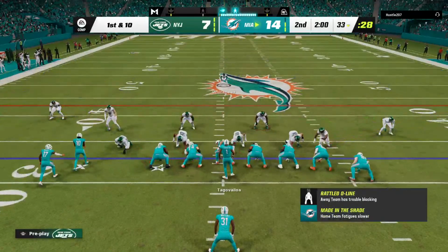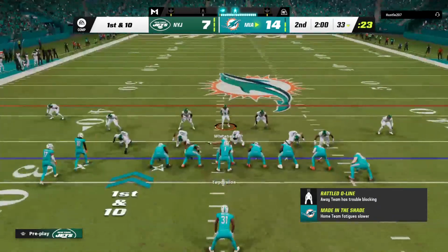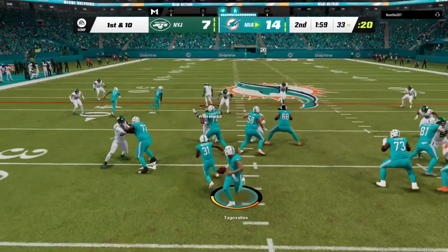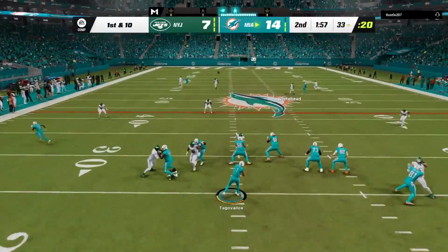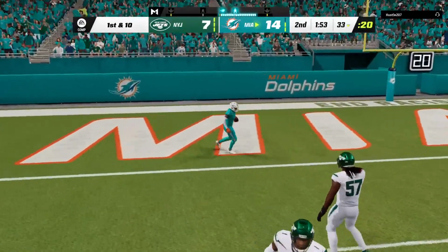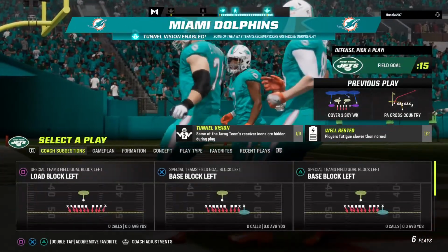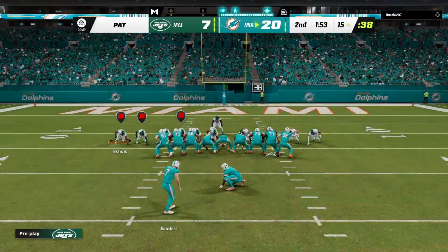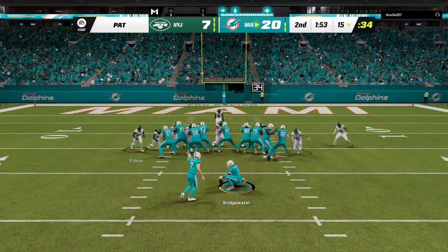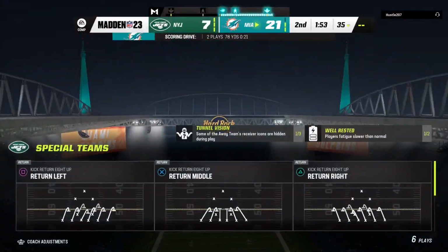So they'll come up 1st and 10 now from the 33. They fake the handoff. Now Tua, he's going to go for a big play downfield. This is caught inside the 15, and all the way in for a Miami touchdown. Jalen Waddle with his 2nd touchdown here in this first half. And the Dolphins are able to strike quickly to add on to their lead. Extra point is good by Sanders.